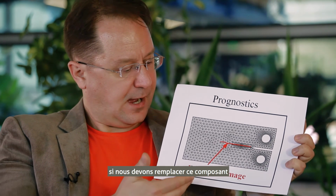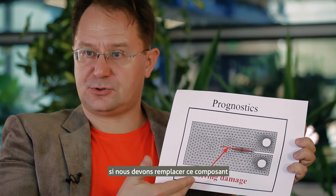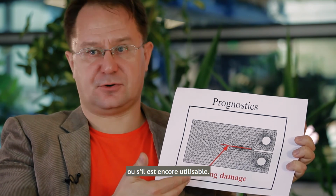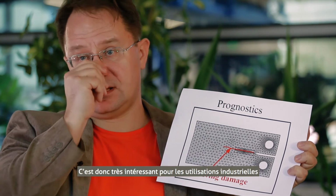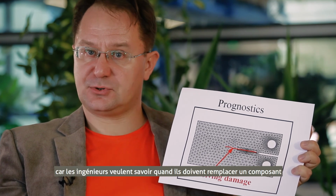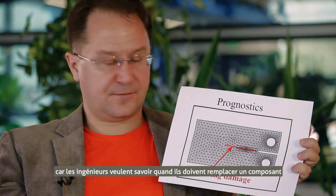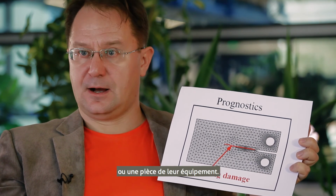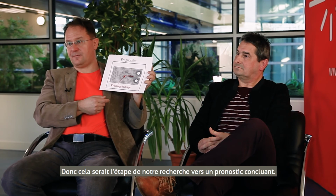And like that we will be able to answer the question if we have to replace this piece, this component of a construction, or it is still in the serviceable state. So it's very interesting for industrial applications because engineers want to know when they have to replace components or pieces of their equipment. So this would be a concluding prognostics stage of our research.